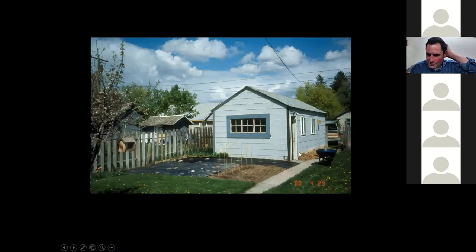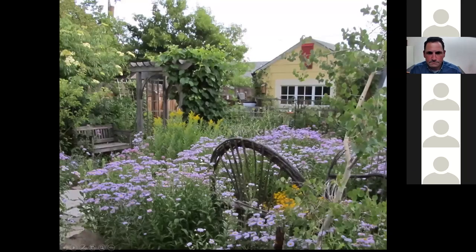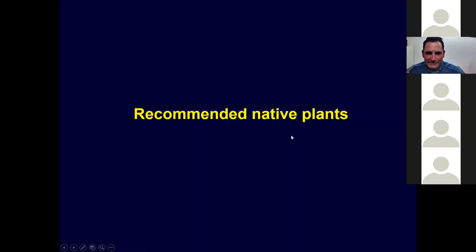This was our house shortly after we moved in, or at least after we made a garden here. And then this is what it looks more like today. Yeah, balsam root. It takes a while with them, but it's certainly possible.